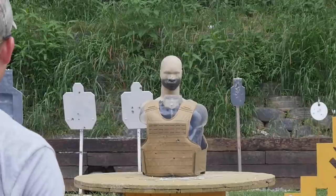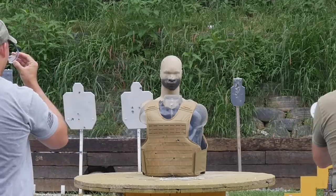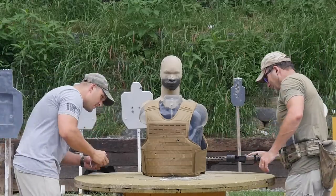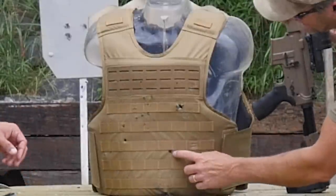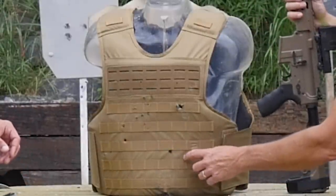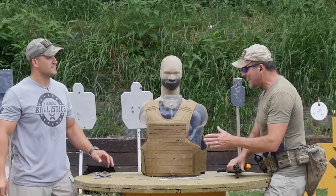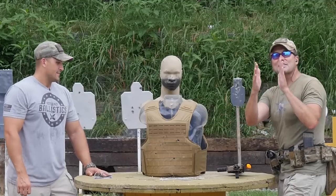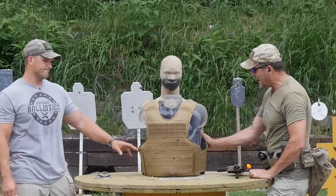Woo. That's a hard hit right there. Yeah, for sure. Nothing. Nope. All right, so a nice clean shot. Look how clean that hole is, dude. It's a big hole. I wish you guys could appreciate this from the side. That vest is now about this thick. It would have hurt, but it didn't go through. It did not go through at all.